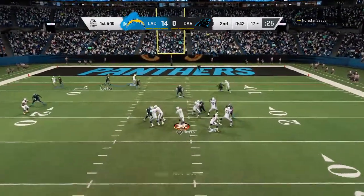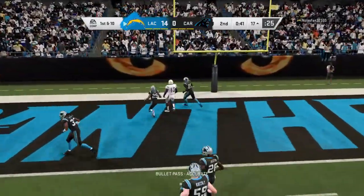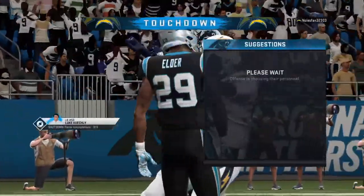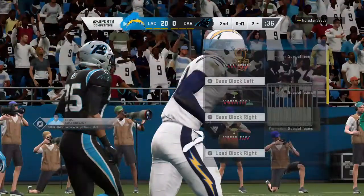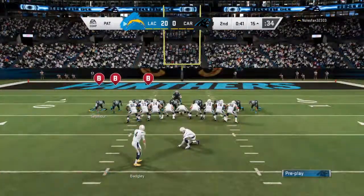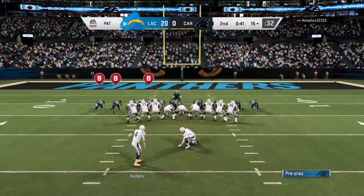From the red zone now, Rivers. Got a man. It's Allen for the Charger touchdown. Phillip Rivers with his 3rd touchdown pass of the game. The Chargers, they're able to widen their lead.